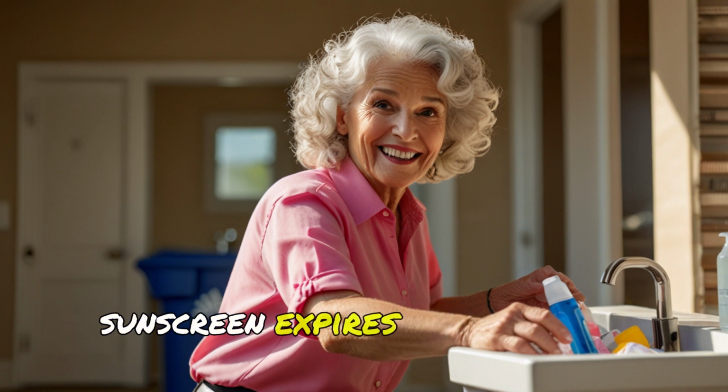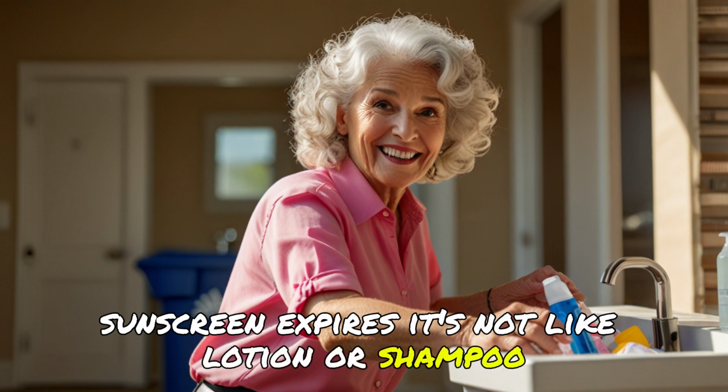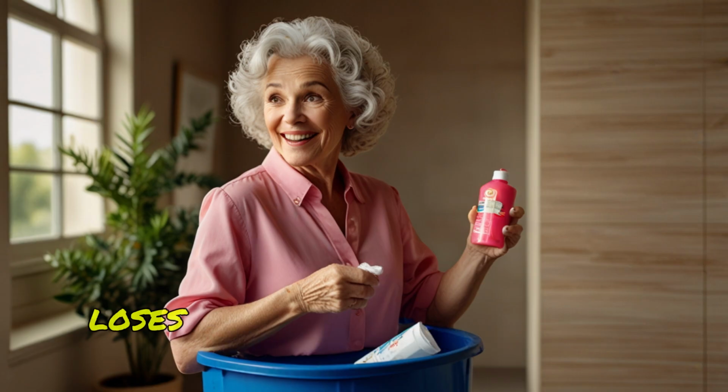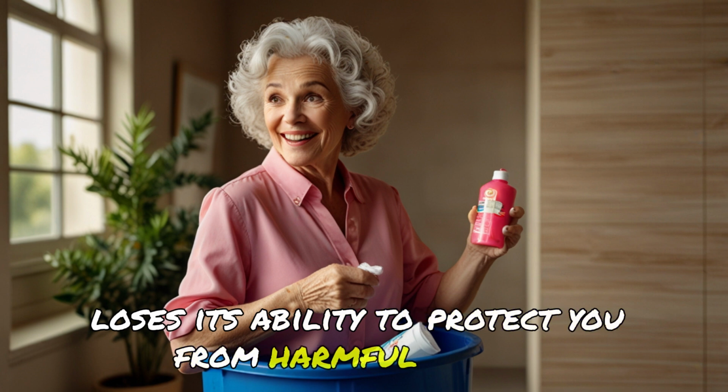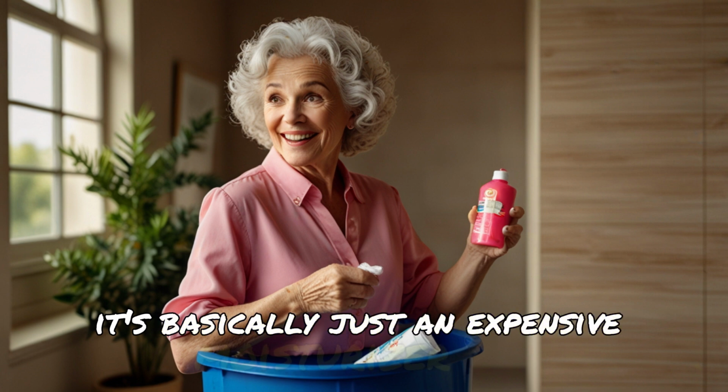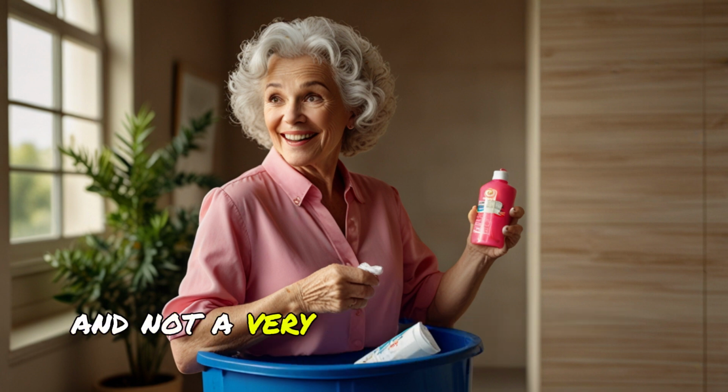Sunscreen expires. It's not like lotion or shampoo that just loses its scent over time. Expired sunscreen loses its ability to protect you from harmful UV rays. So that bottle from 2 summers ago? It's basically just an expensive moisturizer now, and not a very good one.